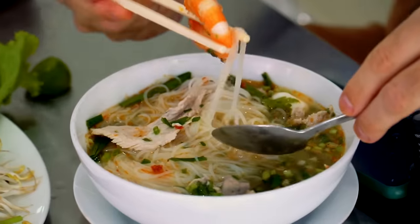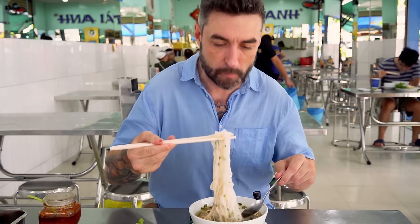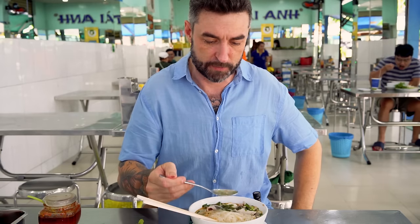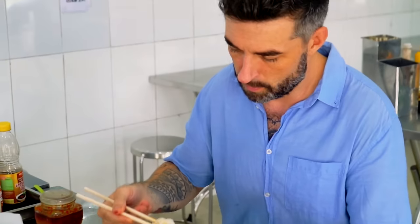Big bite of that beautiful shrimp. Beautiful, sweet white meat. Oh yeah, the broth's the star here. Oh yeah, there's some pork in there. Definitely some nook mom, some fermented fish sauce. Gorgeous light soup, freshened up by those spring onions and that lemongrass chili concoction.